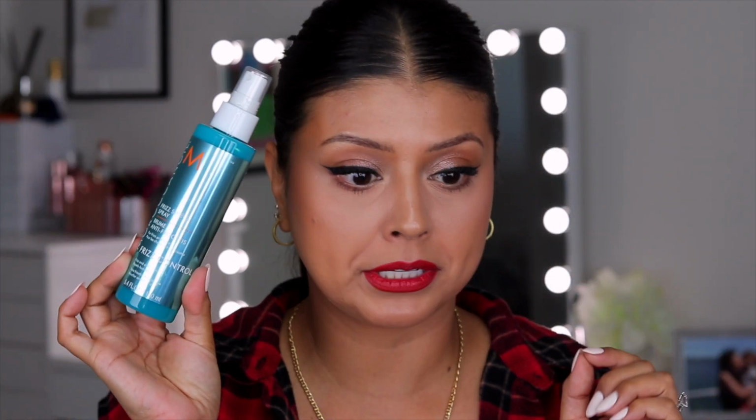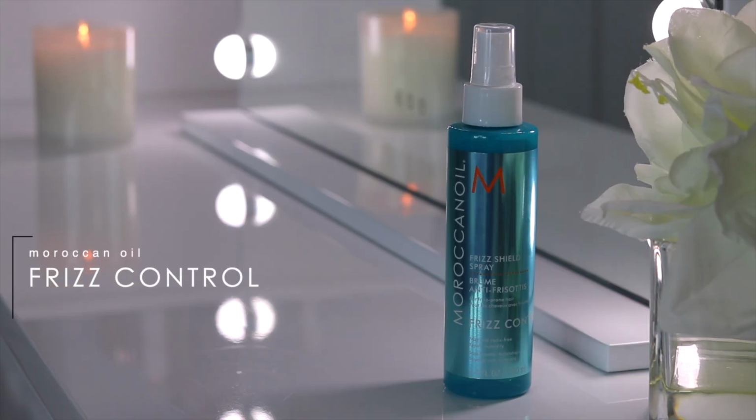I really can't get enough of that scent, which is another reason why I purchased the Frizz Control. This spray is a new one from the collection, and I've already gone ahead and I'm almost out. I need another one here soon, so the savings event couldn't have come at a better time. It not only shields from frizz, but it also is a heat protectant, and it smells delicious.